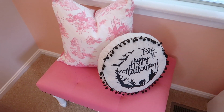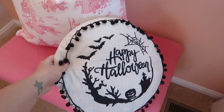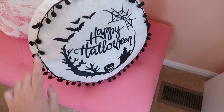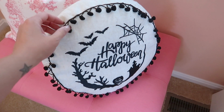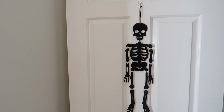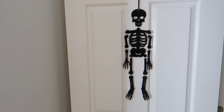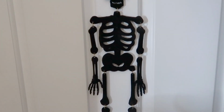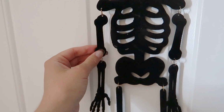And then I also added this adorable Halloween pillow to my bench here. I love this pillow. I like that it's neutral, and I love the pom-poms. And then I also added this cute little skeleton guy to my door. I love him. I think he looks so cute. It's a velvet material too.